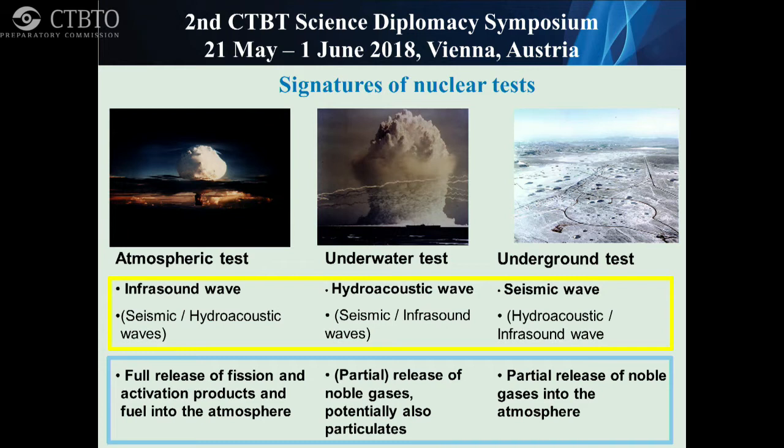The underwater test, instead, as a primary technology, will have hydroacoustic waves, and of course, as secondary, also seismic and infrasound waves. Now here, the release of fission and activation products is partial, as they have to travel from the underwater cavity, but also into the water. And we expect a partial release of noble gas and maybe some potential release of particulates.